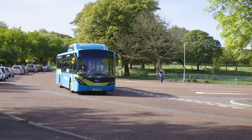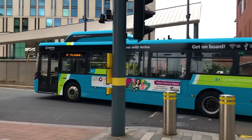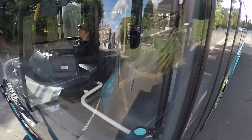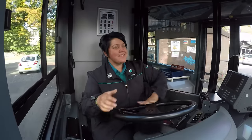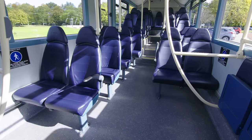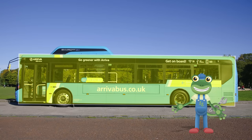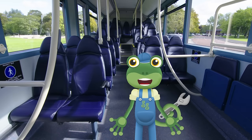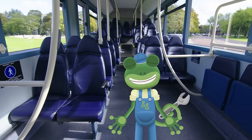Buses are fantastic vehicles. They carry lots of passengers around town and take people to places they need to go. Buses have lots of space inside to fit as many people on as possible. What shape is this bus? Yes, it's a rectangle.